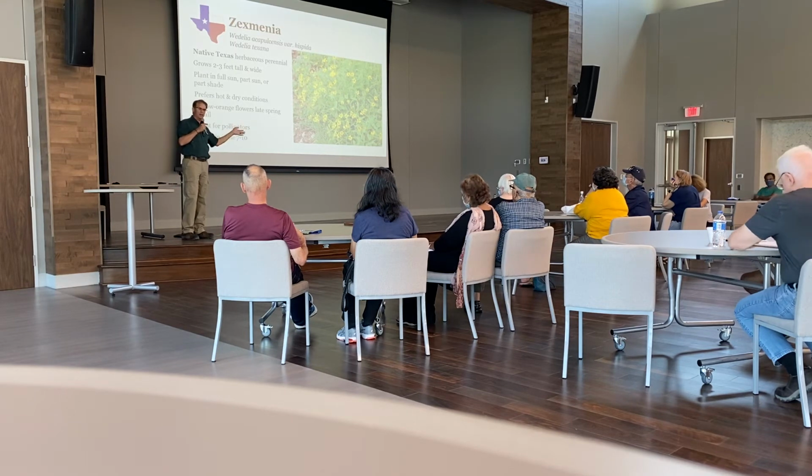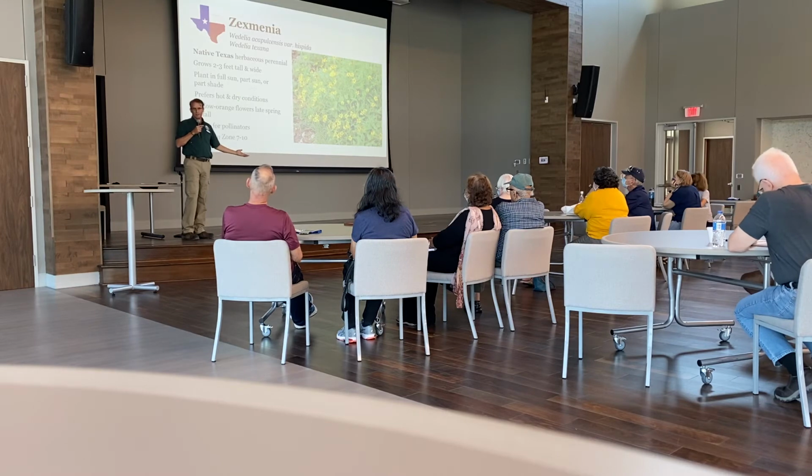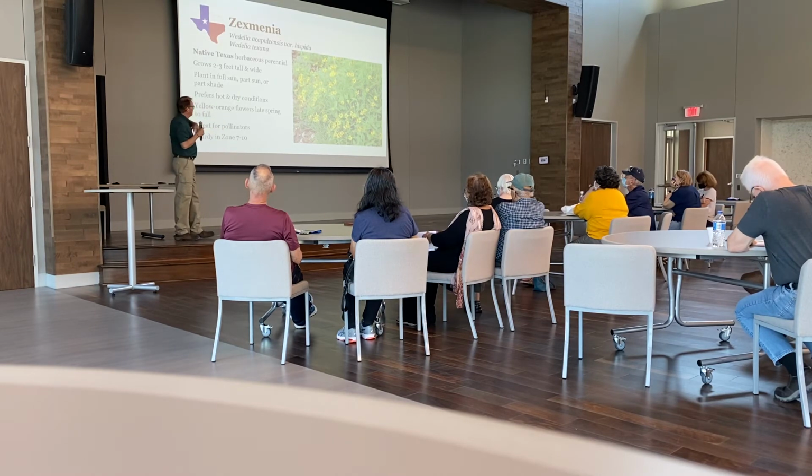Sun, doesn't matter. Shade, doesn't matter. It's not even too picky about how much water. I've seen it growing in a xeriscape where it's bone dry, and I've also seen it growing in a flower bed with a drip irrigation system. Incredibly adaptable. I've yet to find anybody who can't grow Zexminia successfully.